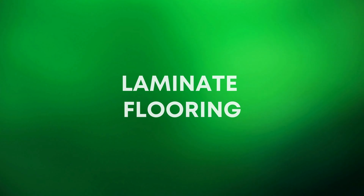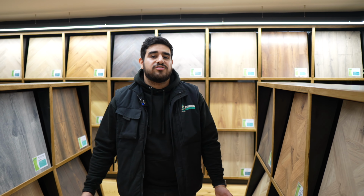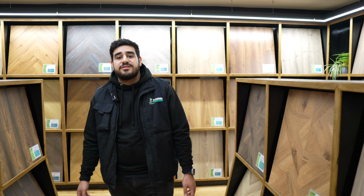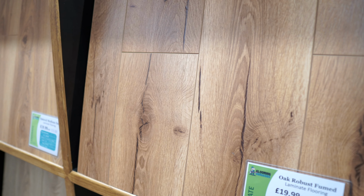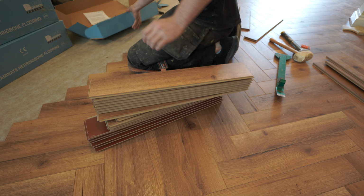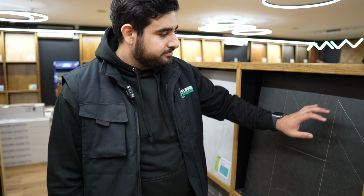Laminate has come a long way in recent years, as now it's one of the most popular options for high traffic areas, thanks to its durability and cost effectiveness. Laminate flooring is made from a high density fiberboard core topped with a photographic layer that can replicate the look of wood, stone, or tile. This layer is then coated with a clear, protective layer that makes laminate resistant to scratches, stains, and moisture.